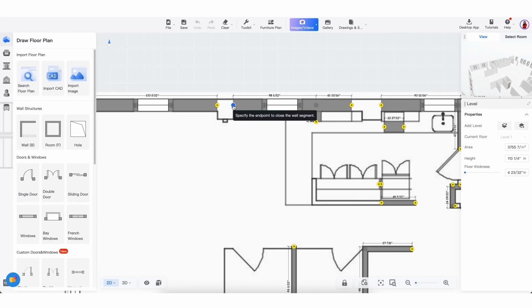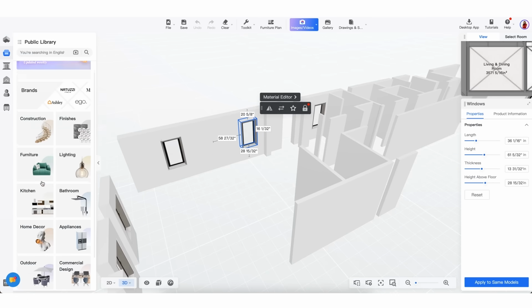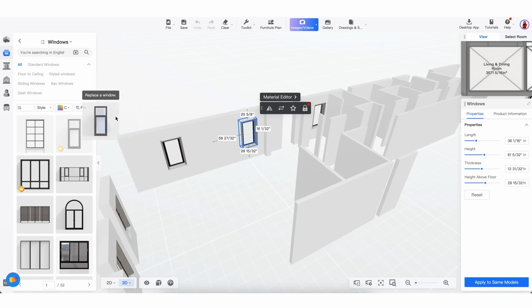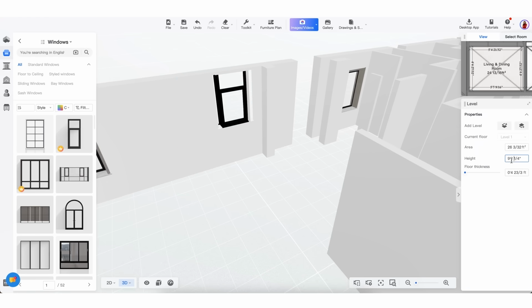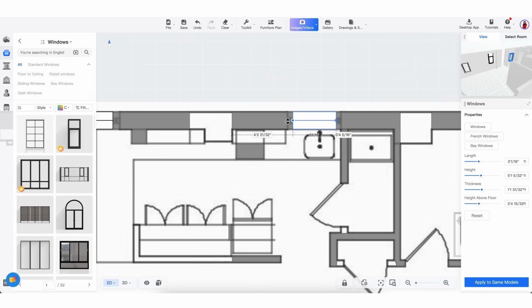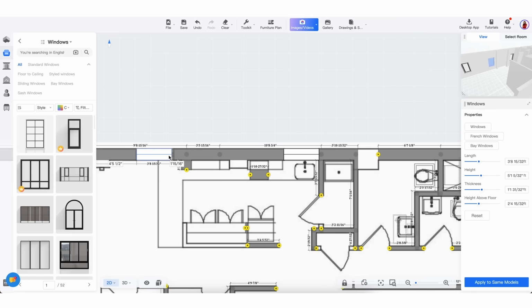I'm going to speed up time and skip through a little bit of this so you guys don't have to watch me clean up my model. But essentially, I'm just taking what Coohom has already given me and replacing some of the windows so that it looks more accurate to what is actually in the space. I'm clicking on the walls and adjusting all of the heights of them. These are pretty tall ceilings in this building. They're 11 feet. And then I'm going ahead and adjusting all the window sizes, maybe adding some doors.